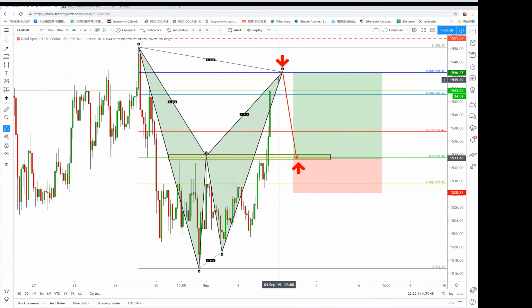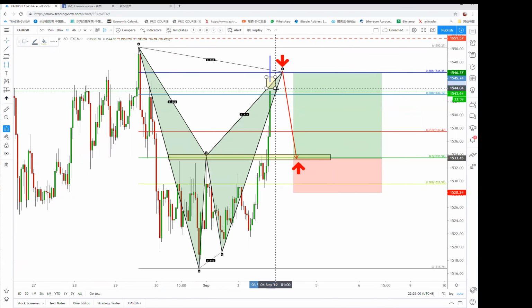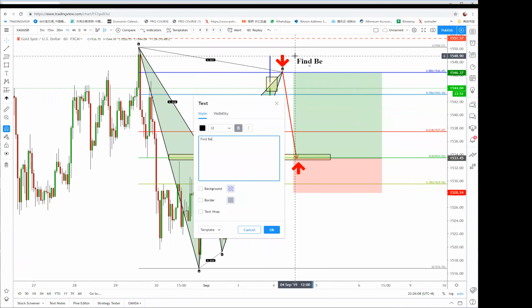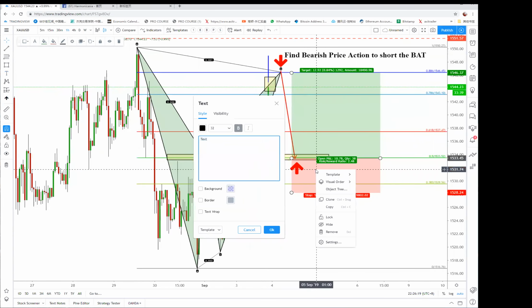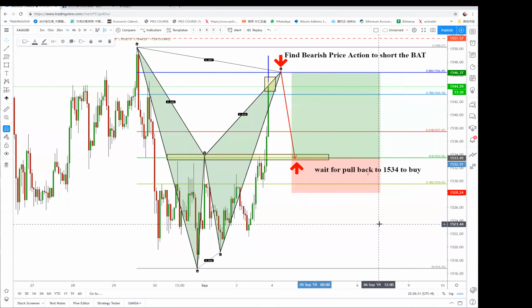You can sell from this bat pattern at 1546. Of course, you need to wait for some price action here, like a bearish pin bar, an engulfing, or an inside bar breaking down. Find PAs, find price actions. This is the first trade, or you can wait for the pullback to buy, because this is a structure or neckline pullback buying. So you can take both trades.